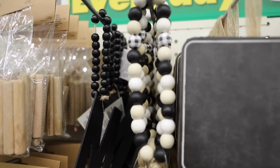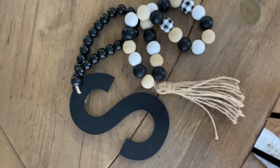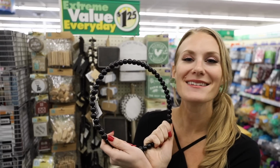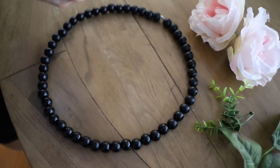This is so pretty for tier trays. Friends, this is where you wanna come to style all of those things. It was meant to be. This entire wreath was made for $3.25.